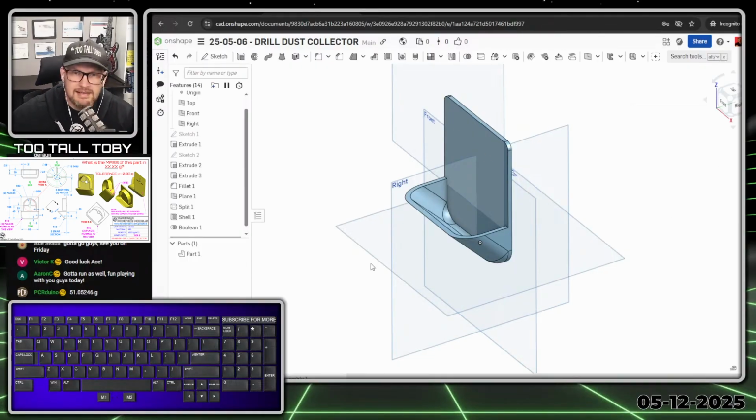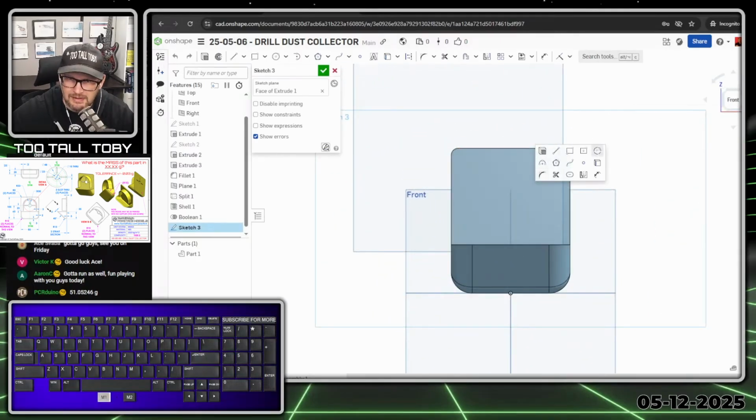All right, so now we're going to continue on here. Now we've gotten through what I consider to be the harder part of this design. I think the easier part of this design is going to be this upper section. So I'll pick this face here, begin a sketch, orient my view, S key, circle, single click, move my mouse, single click again.